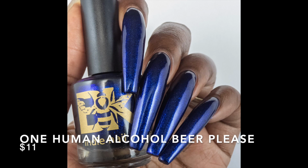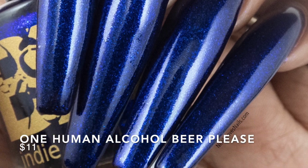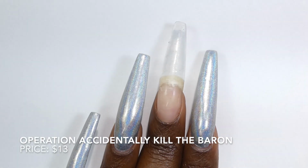So the video shows this in direct lighting, and my swatch photos were taken in my light box. The light box kind of diffused the light a little bit, but you can still see how gorgeous this is, and it looks absolutely amazing matte.